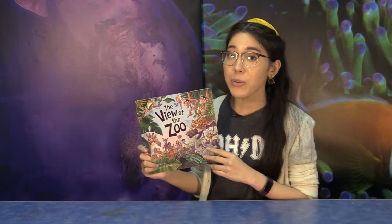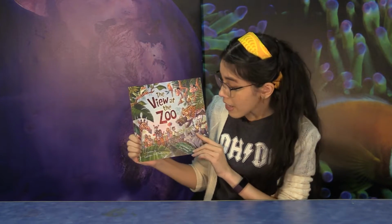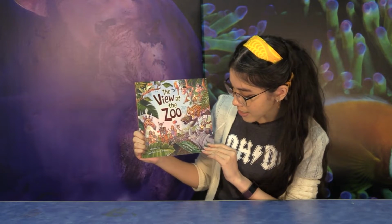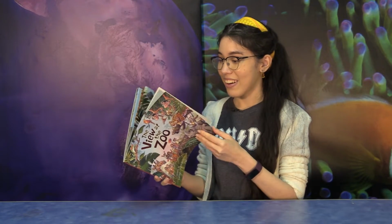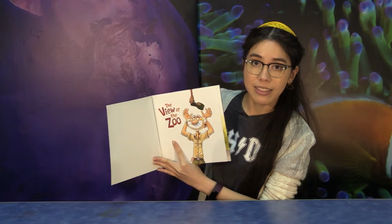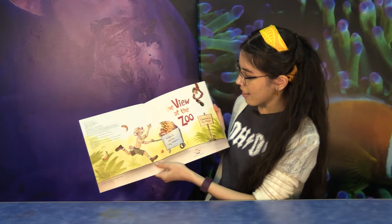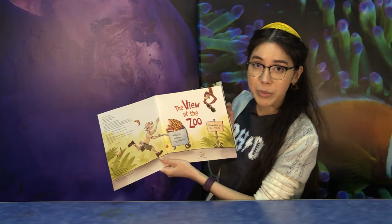Alrighty, friends, now we are going to be reading the book, The View at the Zoo. So this was written by Kathleen Long Bostrom and illustrated by Guy Francis. All right, let's look at the first, looks like the zookeeper's missing his hat. And there he is again. Oh, the monkeys look like they're causing a little bit of trouble.